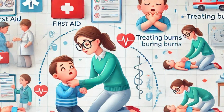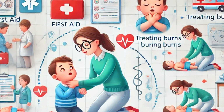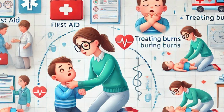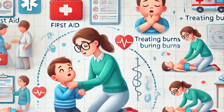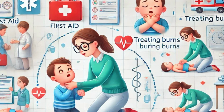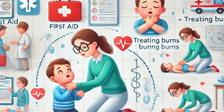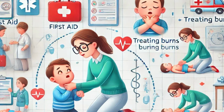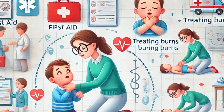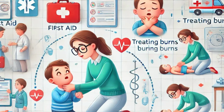But what if it's a serious situation requiring immediate intervention? If you find yourself facing a serious situation, the first and most crucial step is to call for help. Dial 112 without delay. While you're waiting for the paramedics to arrive, swiftly assess the child. This is where the look, listen, feel method comes into play. You're checking for signs of consciousness, listening for breathing, and looking for any obvious and severe injuries. This initial assessment will guide your subsequent actions.